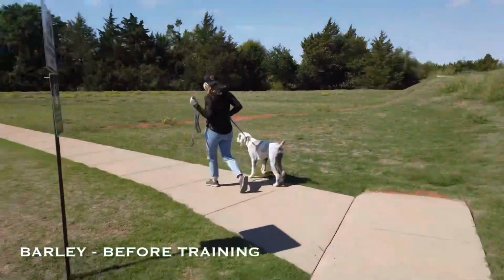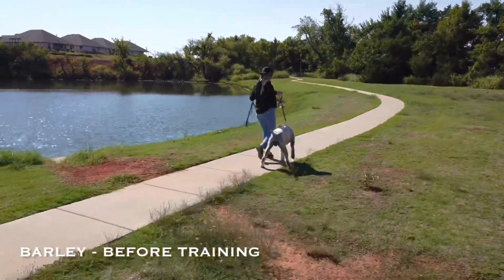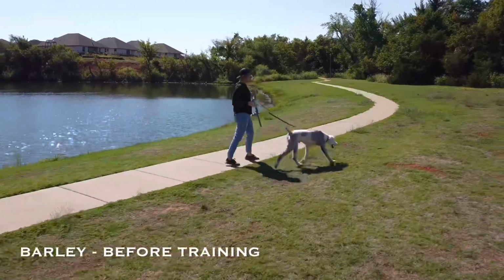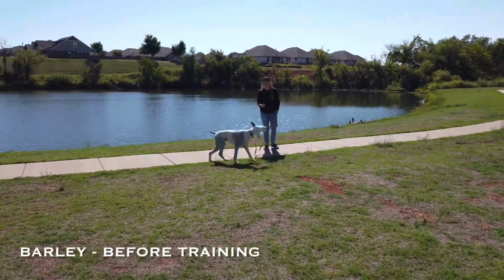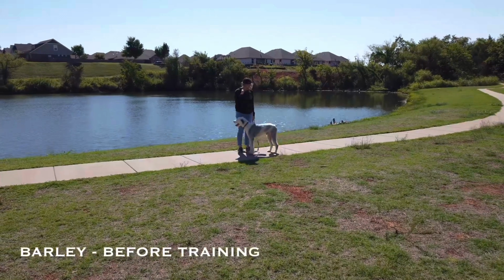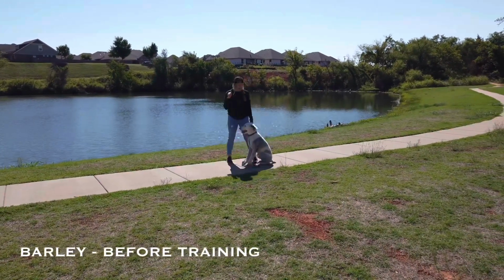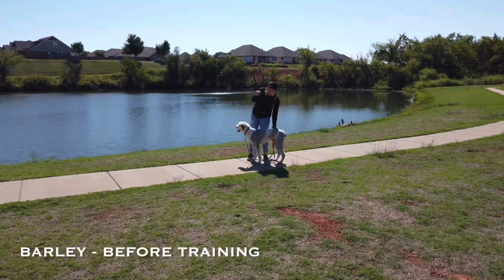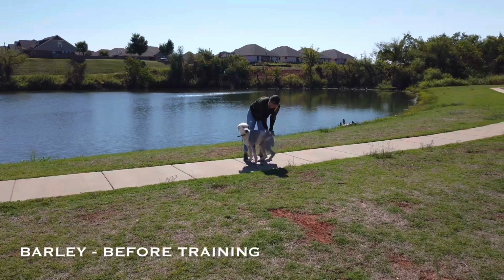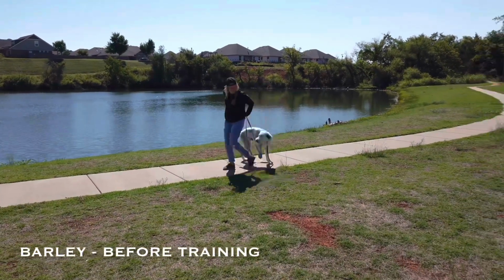He did know come and sit as obedience commands, but they were very unreliable. Especially his sit, if there was a distraction of any form, he either wouldn't do it at all or he would sit down and then immediately pop back up. So I wanted to make those much more stable. He did not know down and he did not know a place command. So I did work with him on those two things, and I also taught him a load up command.